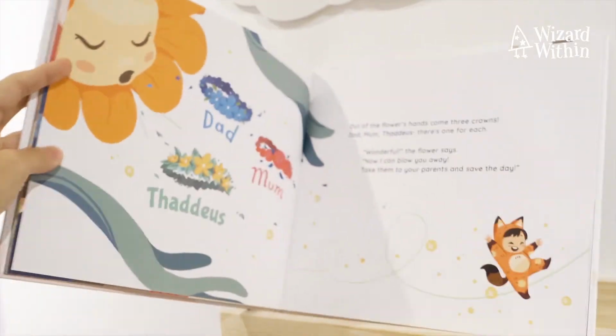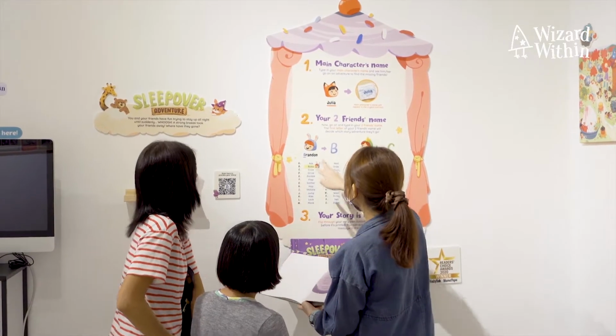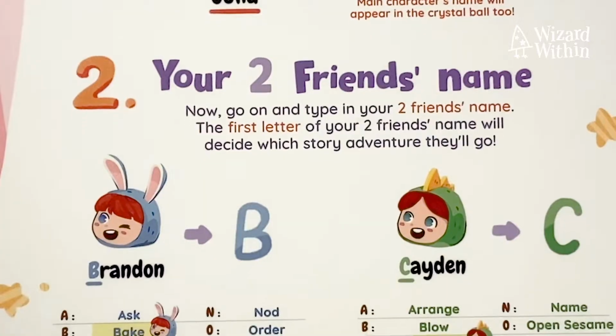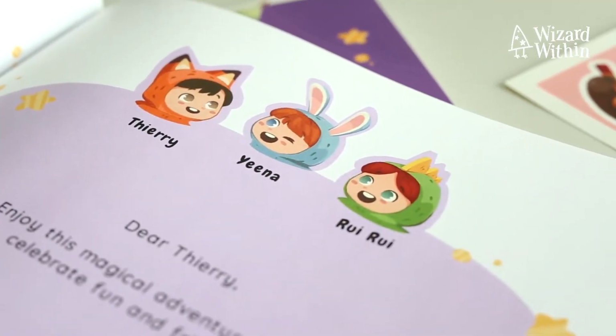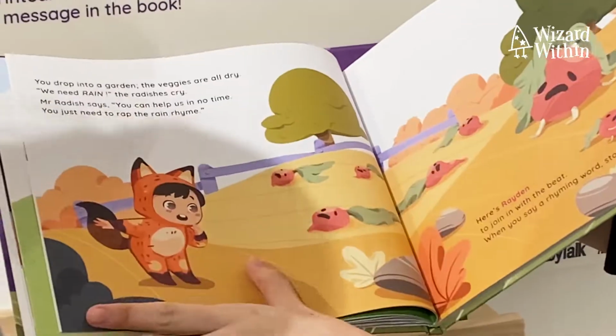Storybook where you can put your children's name in. You can also go on a journey with 2 friends as Fox, Bunny or Dino. And do you know what's even more fun?